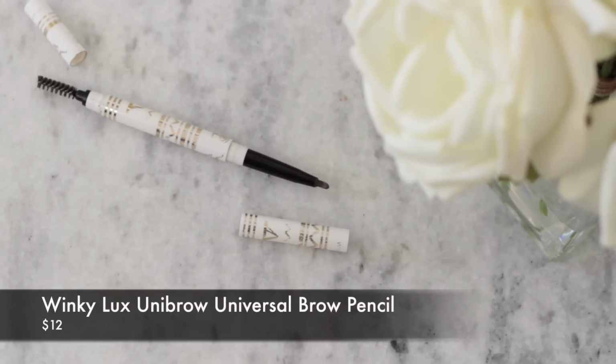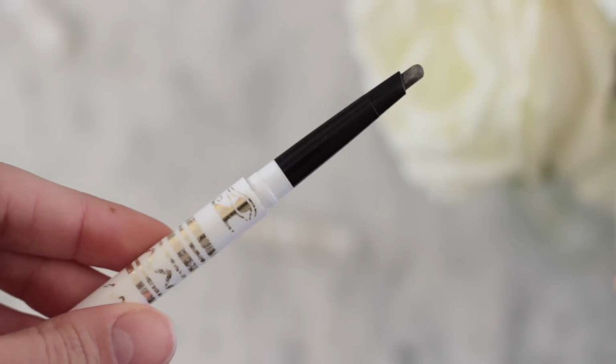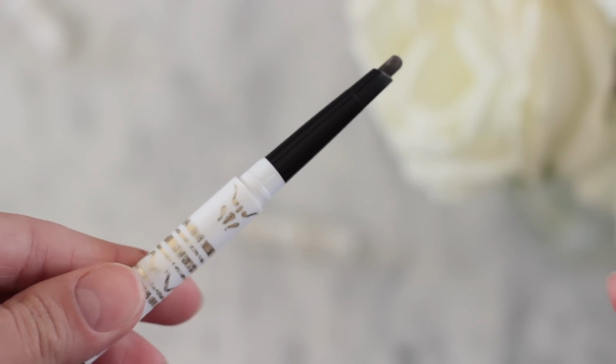Another product from Winky Luxe that we got in Boxycharm this year was the Unibrow Universal Brow Pencil. If you ever pop open my description box and read my makeup notes when I add them on a video, what makeup I'm wearing that day, I've been wearing this so much. This has become an everyday staple for me, and it's lasted forever. There's a lot of product in here, and it has one of those more chunky, sort of angled, Anastasia brow definer type tips. So it definitely makes filling in your brows pretty quick and easy because it applies more product at once than those really micro fine brow pencils.